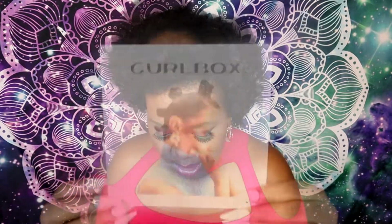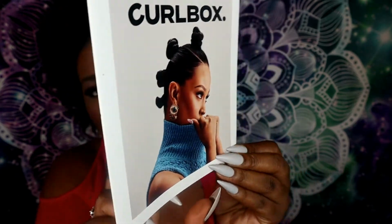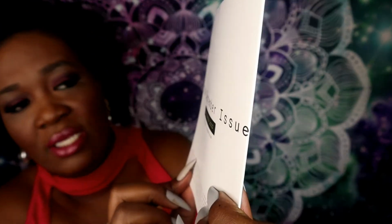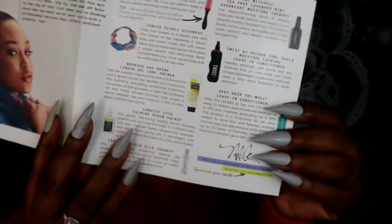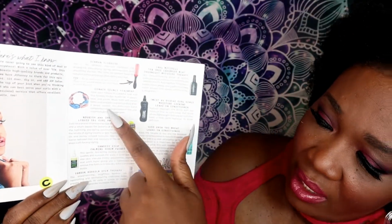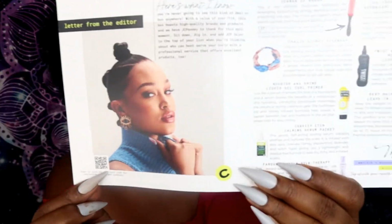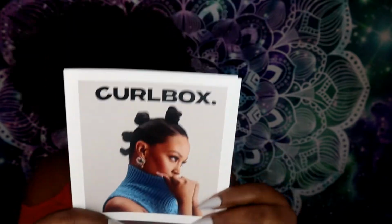We received a total of 7 items in this box. Each box always has a beautiful model on the front, and the September curl box was the September issue. This is a collaboration with JCPenney. These are all the products that we did receive, and it gives you a brief summary of each product. We received a headband, a Denman brush, and all that, which was really cool. Check out how gorgeous the model is. I love her here. The Bantu knot, super pretty.